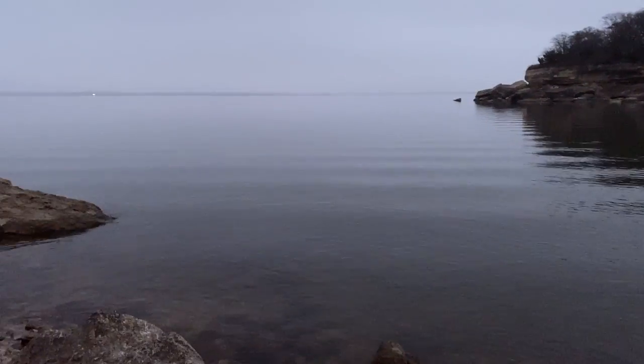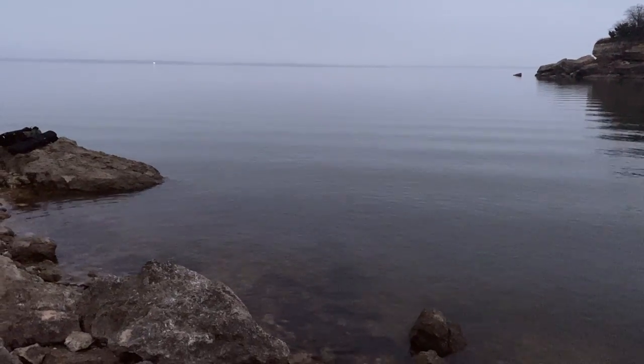Well, like I said, that sky is definitely not working for me. But nevertheless, there's some interesting elements to this composition, so I think I'm going to capture the image regardless. It's got a mystic look to it, a calm, mystic look.